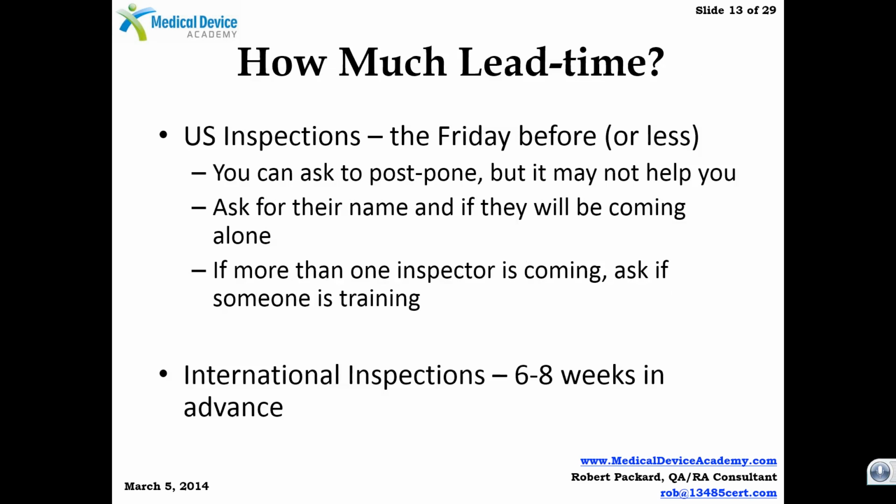The nice thing about getting a warning on Friday is that you can ask, well, what is your name? Where are you coming from? Do you need directions? Do you need any recommendation for a hotel? If they're going to be staying multiple days, you might ask them if they know or expect how many days they might be there. It's often longer than however long they say. They say, oh, it'll be a couple days, and then it ends up being 4, or sometimes even 2 weeks.